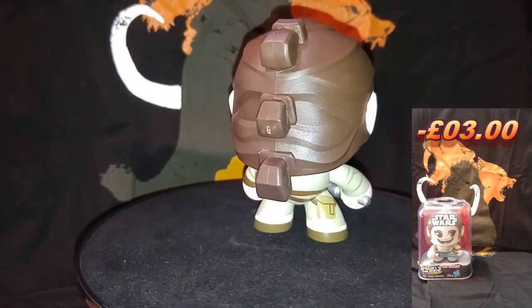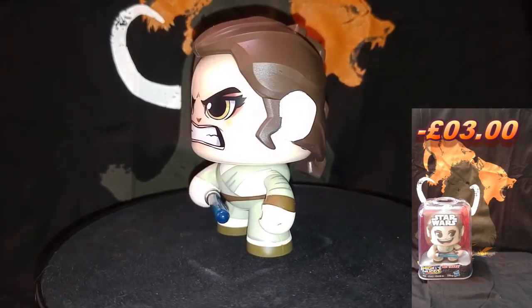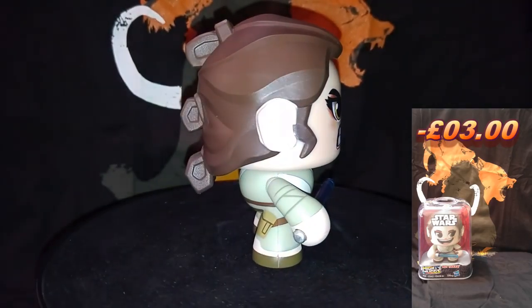Another thing in here. And it's Star Wars Mighty Mugs, Rey Jakku. There's my dog. Woof. That's what it does. So you press the head, and it goes from angry to angrier. Okay, there's that.